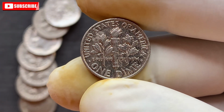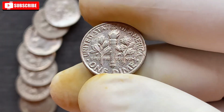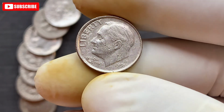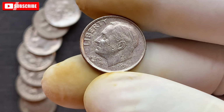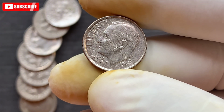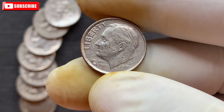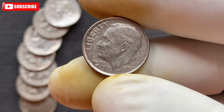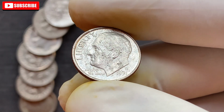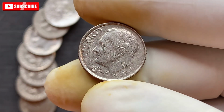Most dimes from the 1990s have that copper-colored stripe along the edge from the metal mix. This one? Pure silver color. No copper peek. That's the first clue. If you've got a 1991 dime in your hand, tilt it sideways. See copper? It's probably nothing. See only silver? Your heart should start racing.